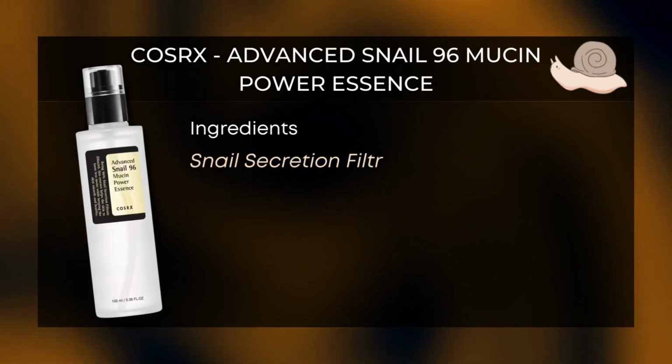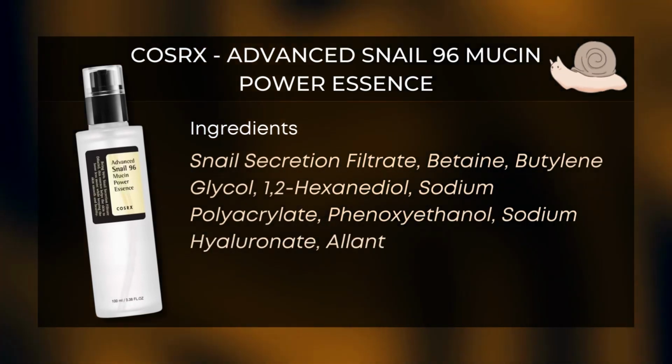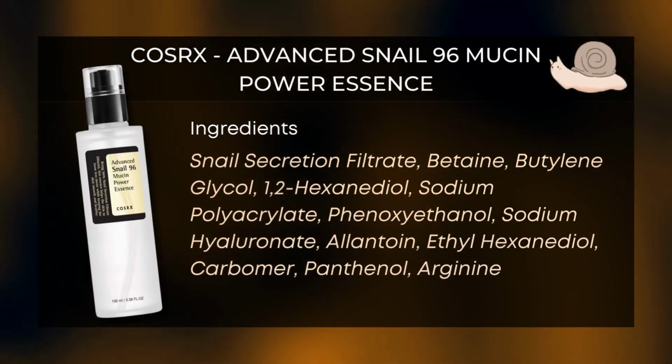But I'd ask you not to get fixated on the actual percentage, because firstly, since snail mucin is a natural ingredient, the qualifying properties will vary from batch to batch anyway. And secondly, formulation matters more than the percentage of the ingredient. COSRX Snail 96 Power Essence has a short but sweet ingredient list. It's full of hydrating and moisturizing ingredients with proven records.